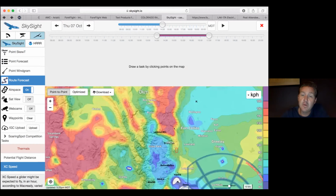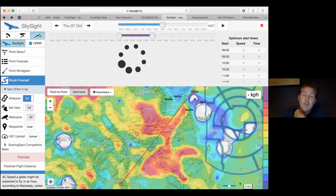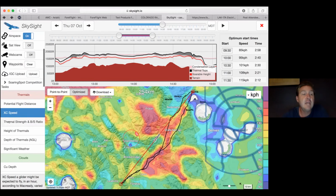It's a bit of a theoretical tool, but we could actually drop a spot here and ask it to tell us, if we started here in Boulder, what might be a potential task that we might be able to fly. That's really fun to take a look at and understand what the computer thinks we might be able to fly. What you'll typically see if you do this on a daily basis is this will keep you in areas of obviously the highest thermals and away from thunderstorms.